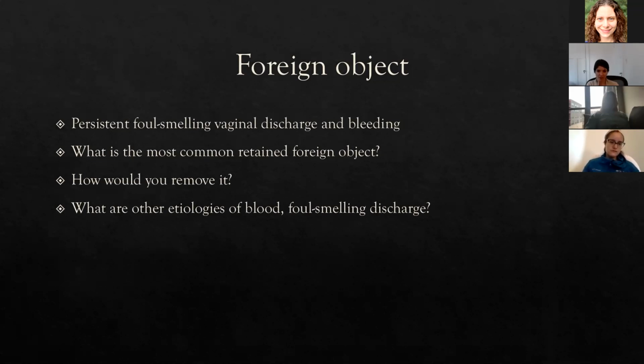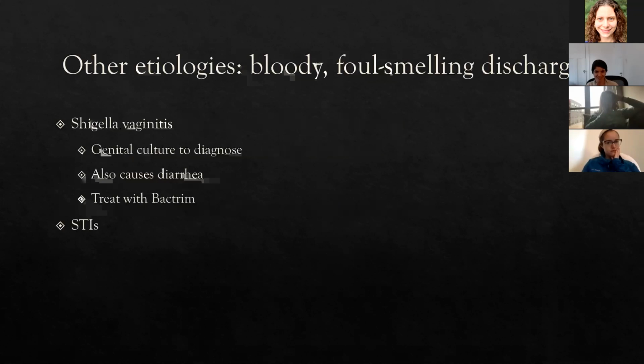And then what are some other etiologies of vaginal bleeding and foul-smelling discharge in a prepubertal girl? Abuse. Mm-hmm. Just poor hygiene. Mm-hmm. There's one bacteria. Isn't it a respiratory bacteria? I don't know. Is it Shigella? Oh, yeah, Shigella. I think of that more with diarrhea and then vaginal issues. I honestly am not sure if it can also cause respiratory issues. Does anyone know? I don't think so, but it could. So that's typically a genital culture to diagnose. It's treated with Bactrim. And then STIs related to abuse.